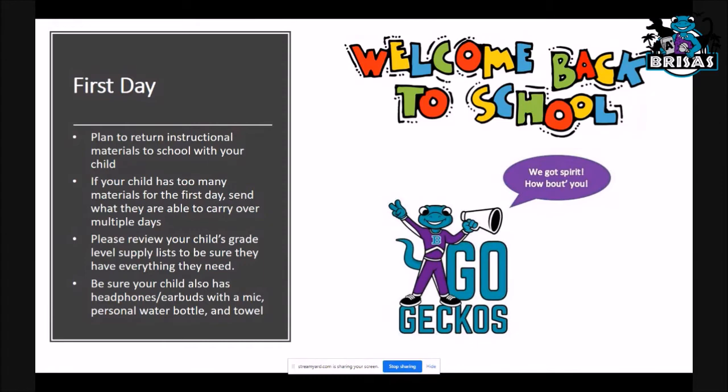You can work with your child's teachers to know what are the best pieces of curriculum to bring back for that first day, because we understand that our students will be carrying lots of things and they need to be able to carry all of those things into the building on their own. So you may want to send a few different items each day of that first week or into the second week also, to make sure that they're able to get those things back to school on their own. We want to make sure that you also have reviewed the supply list and are sending your child with everything that was listed on that supply list.